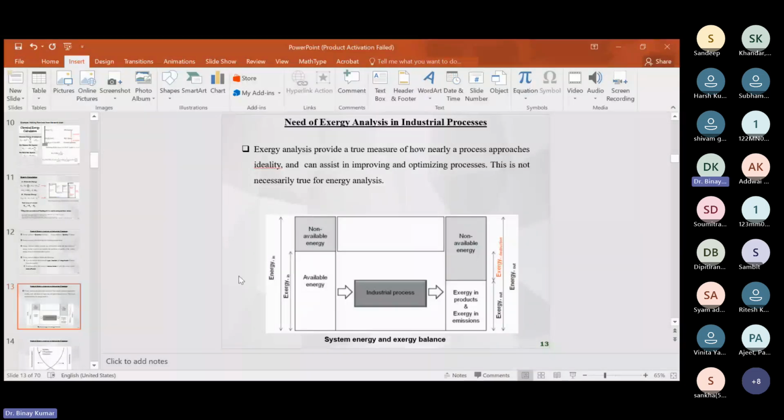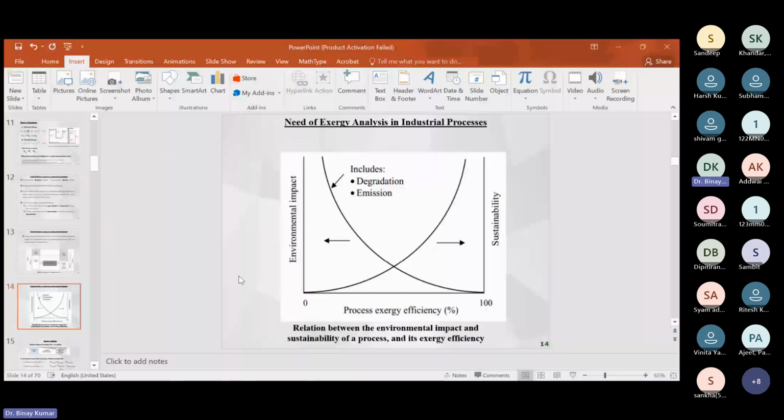Now, this is one of the most important figures for analyzing the sustainability of any system. Here the x-axis represents the process exergy efficiency. As you increase the process exergy efficiency by some means, you can see that the sustainability of the process increases. At the same time, the environmental impact, including emissions, decreases. So if you somehow increase the process exergy efficiency, you can enhance the sustainability of the process.